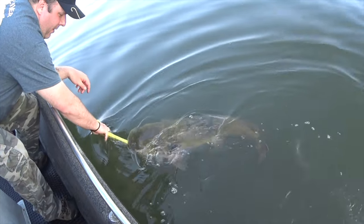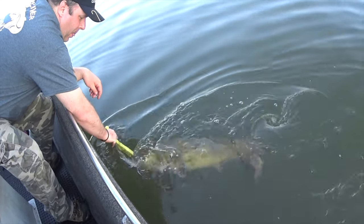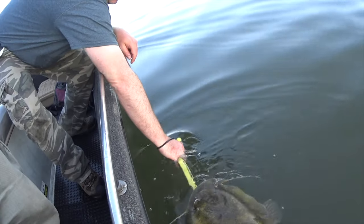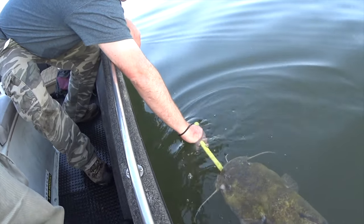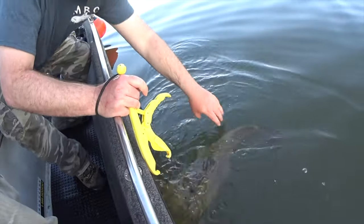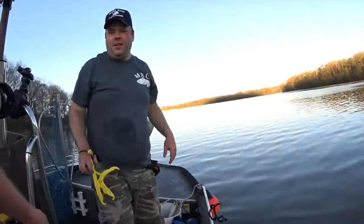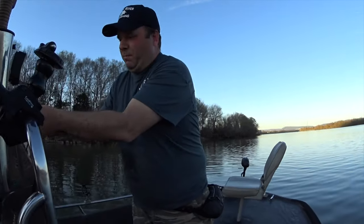He's kicking a little bit better than that other one. Still a little bit lethargic. It's like they get mesmerized or something. It's completely different than a blue. Look at how long them whiskers are. And there he goes. And he's off. All right. So many fist bumps today. Thank you.